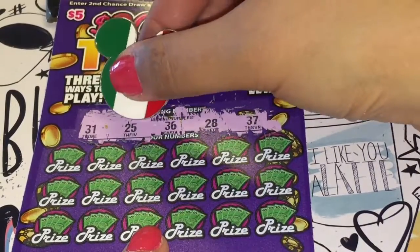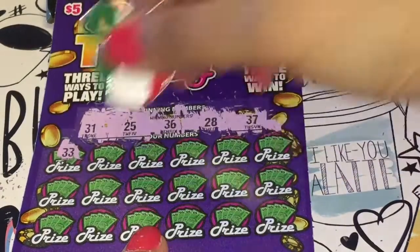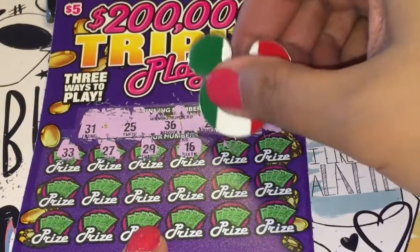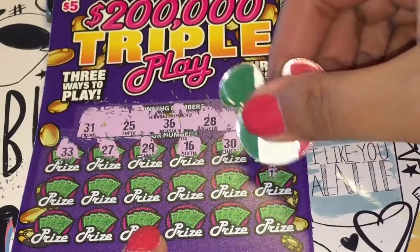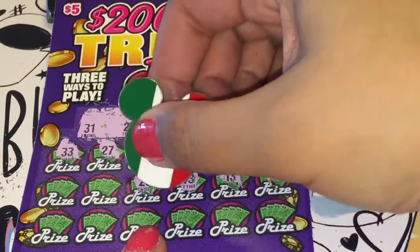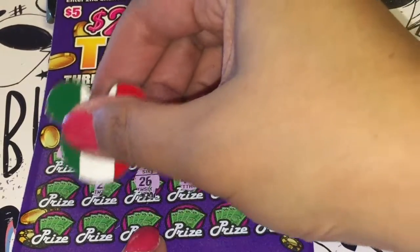Winning numbers are 31, 25, 36, 28, and 37. 33, nope. 27, we have a 37. 39, we have a 38. 16, nope. 30, nope. 32. 11, nope. 13, we have a 31. 43. 26, we have a 25 and a 36.